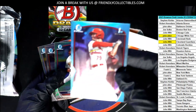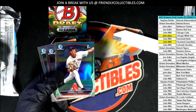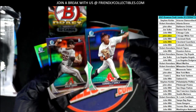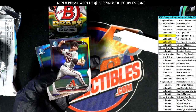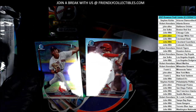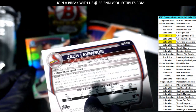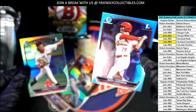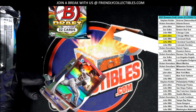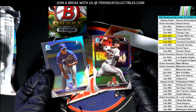So we got this Cardinal, Zach Levinson. All right, nice Cardinals Levinson. Another parallel popping. Red Sox. So this was, maybe there was one number. I didn't see a number on either one. Oh, okay. Just kind of double checking. None of these were numbered. All right, a couple Bowman firsts.